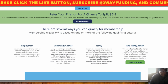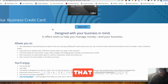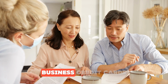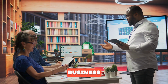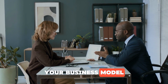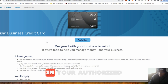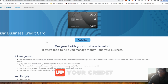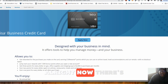Now, here's the thing about it. They offer a business credit card as well, okay? And the cool part about them, they're not geo-restricted, meaning that anybody can join them and get access to their business credit card. Now, in reference to their business credit cards, business loans and stuff, they may ask a lot of questions about your business. However, because it is a Vantage 3 TransUnion, it's much easier to get approved for once they understand your business model. Now, the reason the Vantage 3 is so good is because they actually calculate in your authorized users. They actually calculate in your rent payments, your utilities, and your subscriptions to help boost up your credit score. Because they do that, it makes it much easier for you to get access to their business credit card.